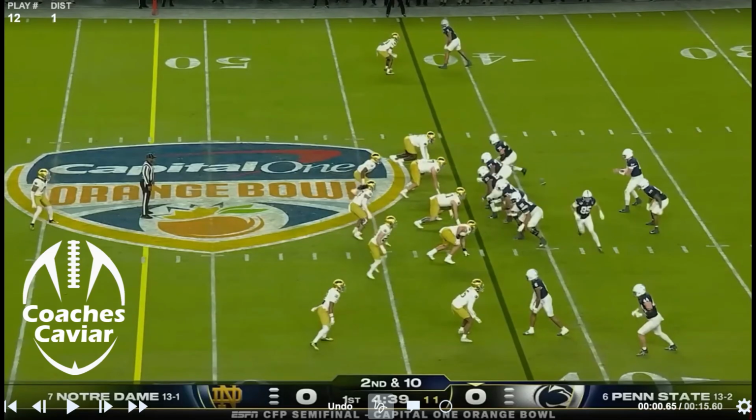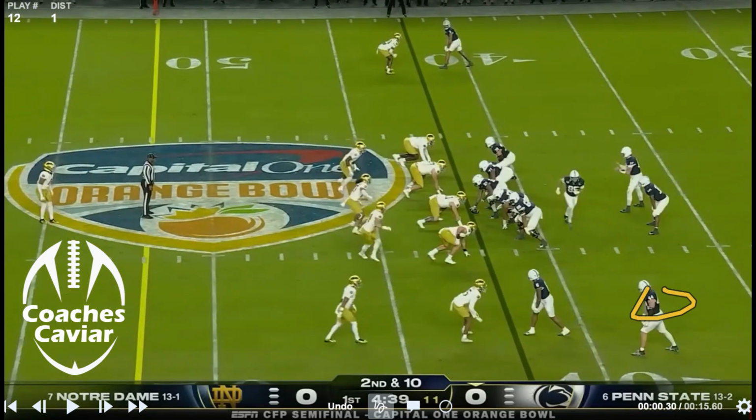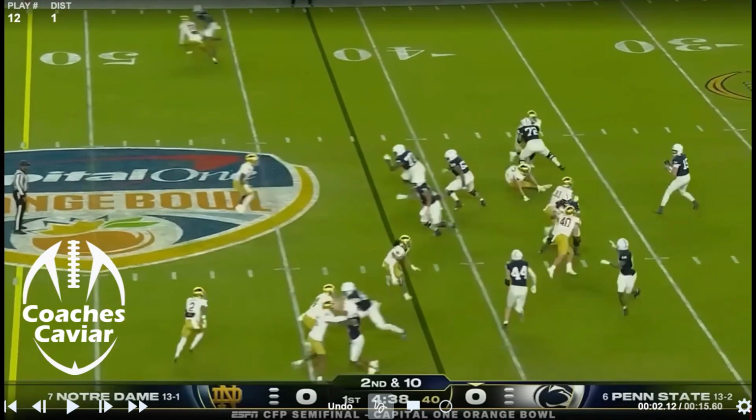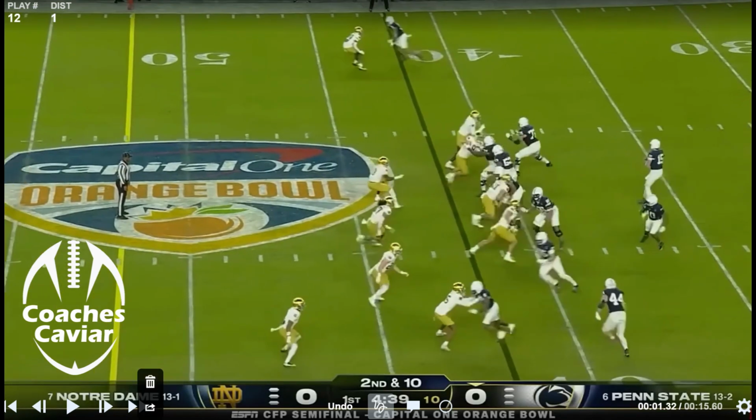2nd and 10 right here, and this is a really interesting play call for Penn State. They did a great job of getting Tyler Warren the ball in so many different ways. Had him at quarterback, had him at receiver. I mean, he got the ball in all different types of ways. And right here on this one, obviously they did a great job early in the game with their screen game. On this, you send the back wide. Everybody makes it look like they're blocking out wide for a possible swing. Tyler Warren comes underneath, and it's just a typical middle screen.